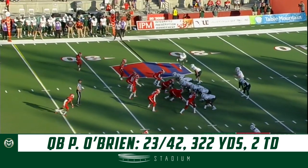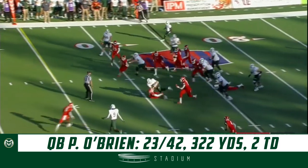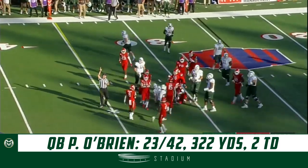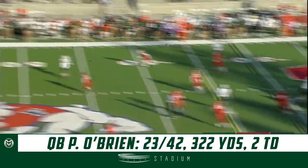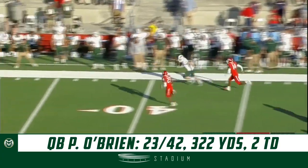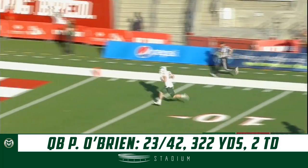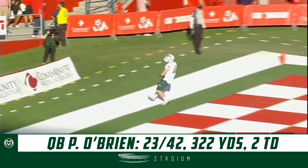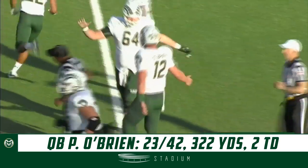His third ACL tear. Marcus McElroy starts in the backfield, but it will be O'Brien on the keeper. Play fake. Here's O'Brien to throw for the first time and has a wide open receiver. Tight end still in bounds. And all the way to the house for a touchdown, Trey McBride.